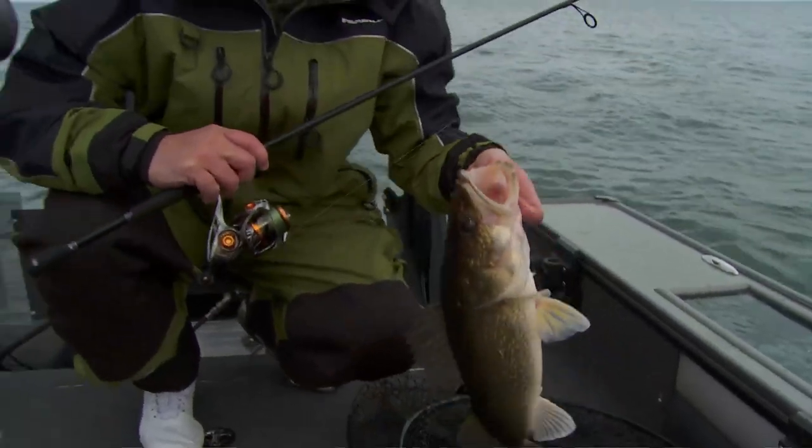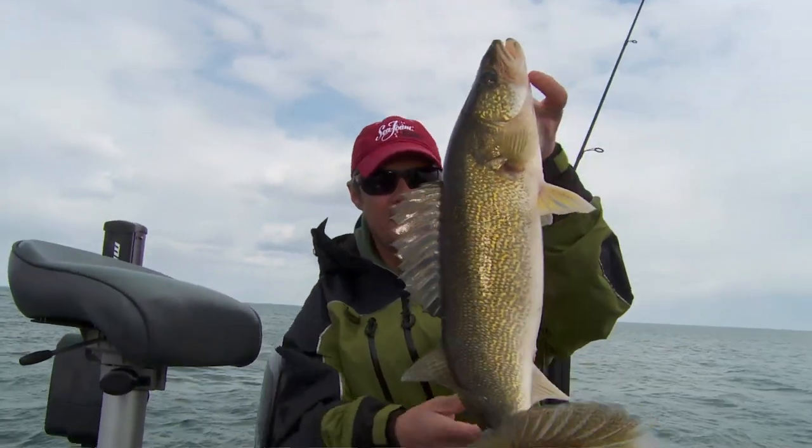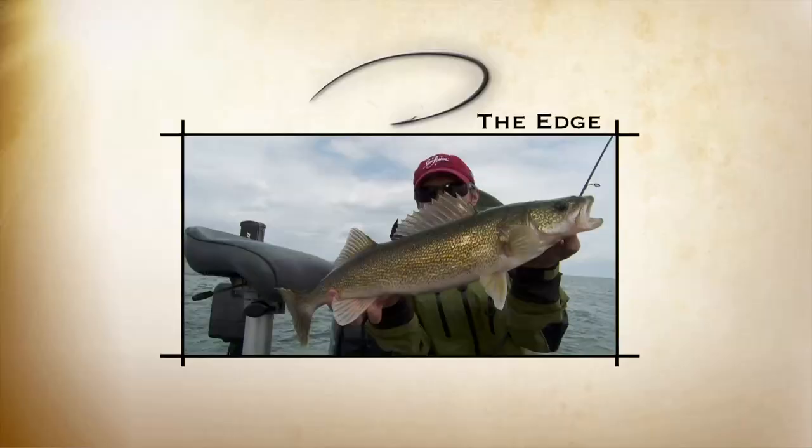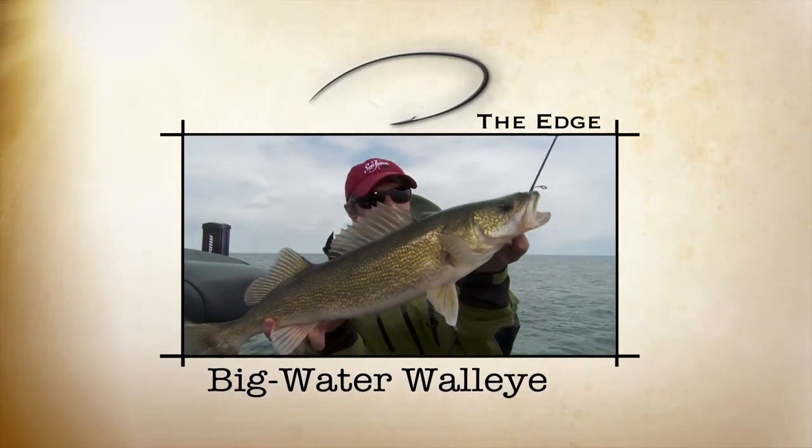That's an elephant. You know, forecasting fish is a big part of angling. You want to get on the front end of these fish, find out where they're moving to, and you can strike gold, baby.